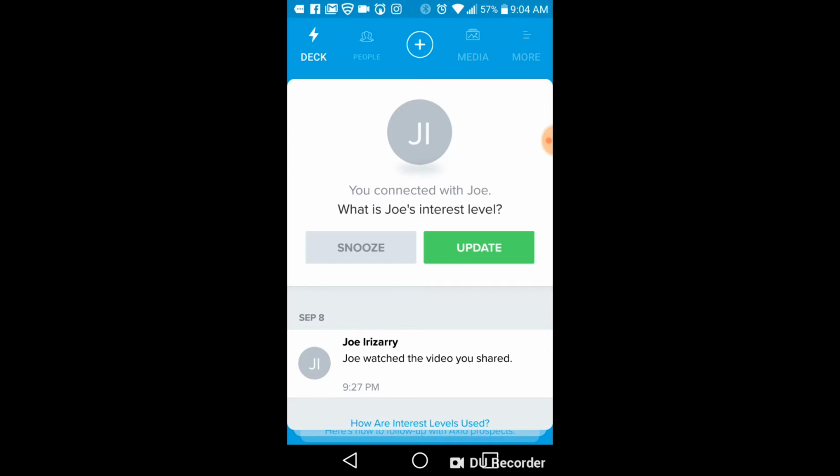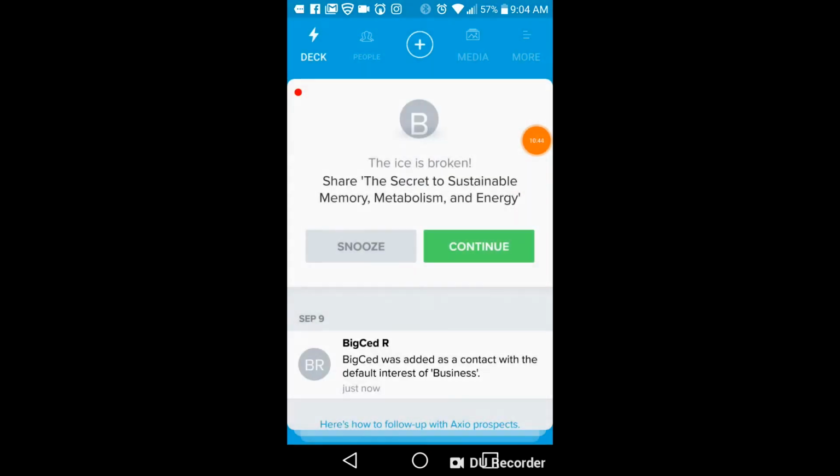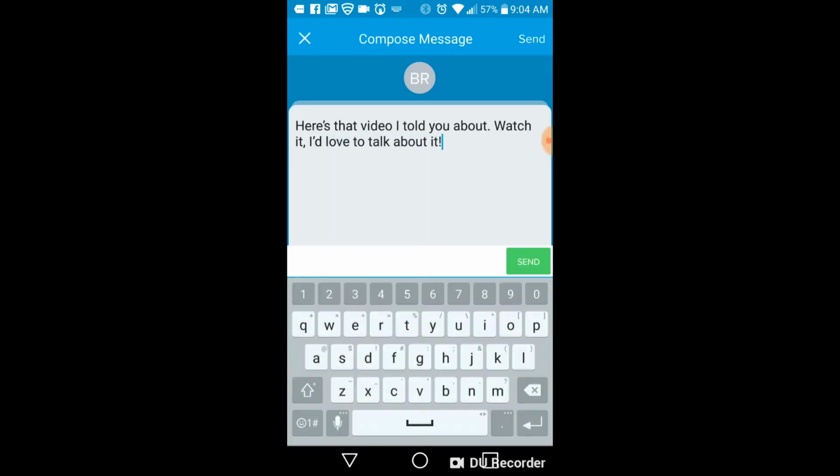Okay, next step. Now, bear with me. I've got to find this card again. Okay, now I found the card, and it's telling me, okay, the ice is broken. Now, share this: the secret to sustainable memory metabolism and energy. I can barely talk this morning. So if I click continue, it says, here's a video I told you about. Watch it. I love to talk about it. Now you can send them the very next step.